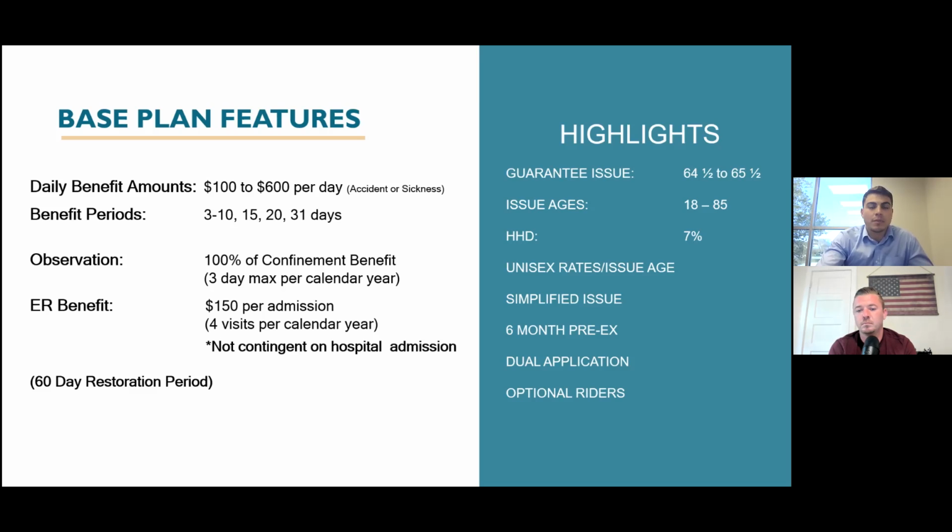Policy is unisex rated, meaning males and females pay the same rates. It's issue age rated, meaning you lock in your rate at the time of purchase. That's big, guys and gals. That means if you buy the policy at 65, your rate's locked in at the 65-year-old rate for the rest of your lifetime and time on that policy.